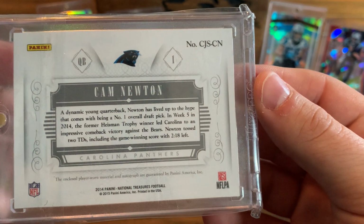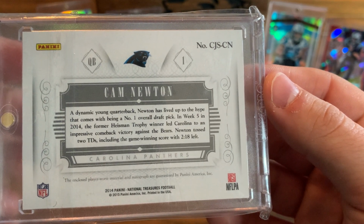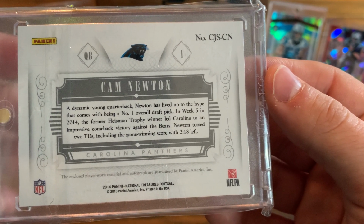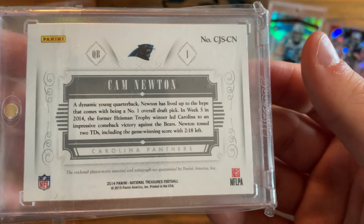A dynamic young quarterback. Newton has lived up to the hype that comes with being a #1 overall draft pick. The former Heisman Trophy winner led Carolina to an impressive comeback victory against the Bears, tossed 2 touchdowns, including the game-winning score with 2:18 left.